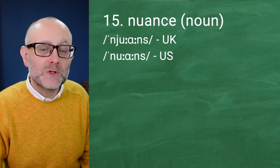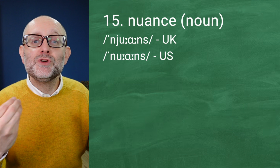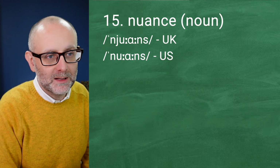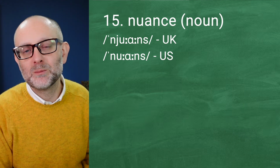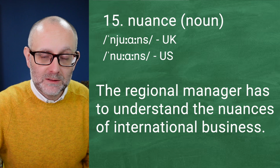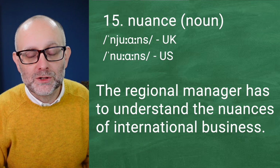So think about the difference between a polite smile and a warm smile, okay? Both are smiles, but the nuance is different, okay? There's a different feeling when you get a warm smile versus a polite smile. So both are smiles, but you understand the nuance between them. So the example sentence I have for you here is, the regional manager has to understand the nuances of international business. The regional manager has to understand the nuances of international business.